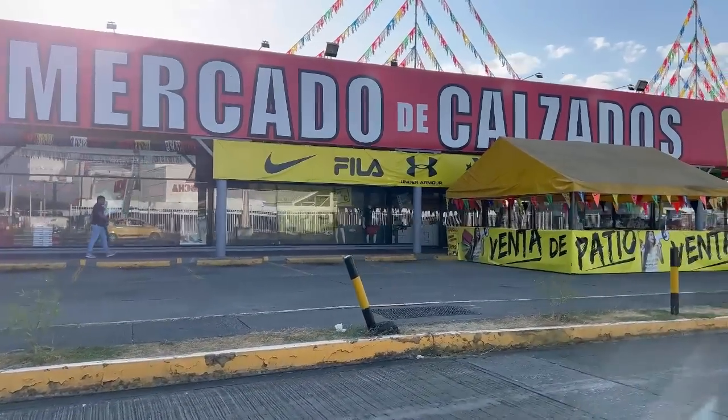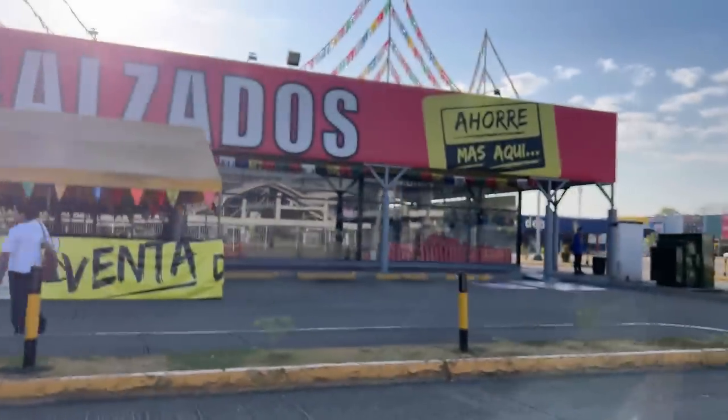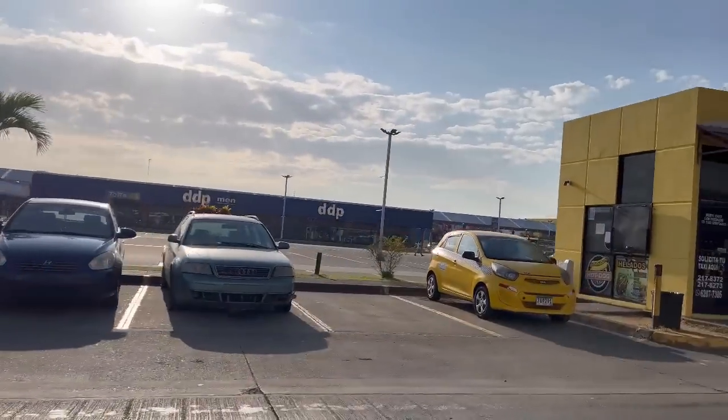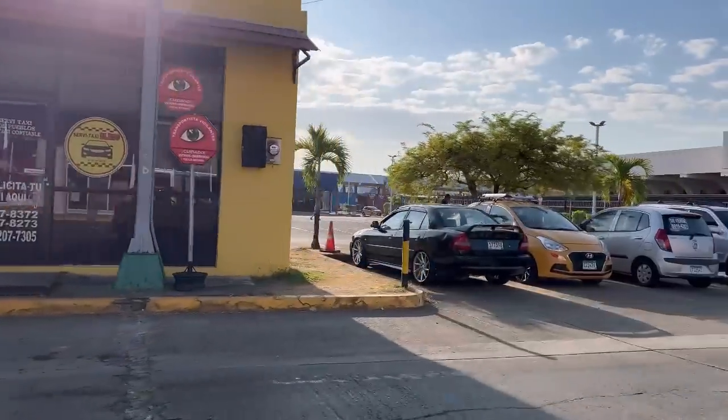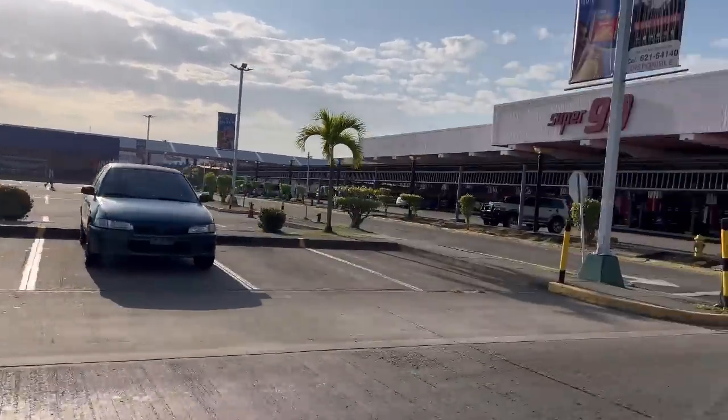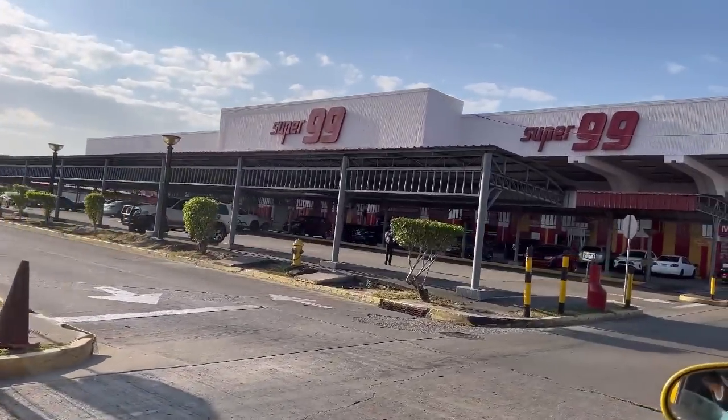This mercado de calzado is a commercial center of shoes. Only shoes and things for exercise, only for men, casual wear. Uh-huh. This is a supermarket, a big one. Okay.